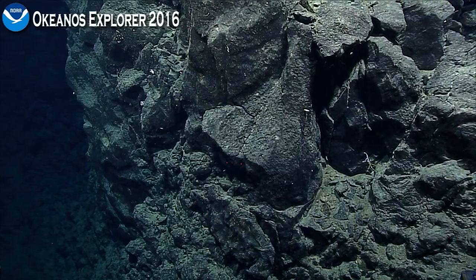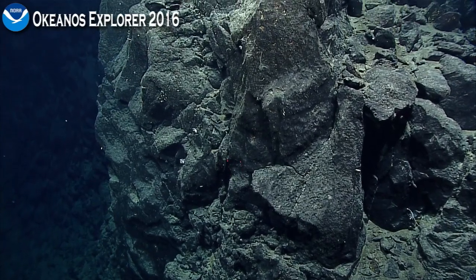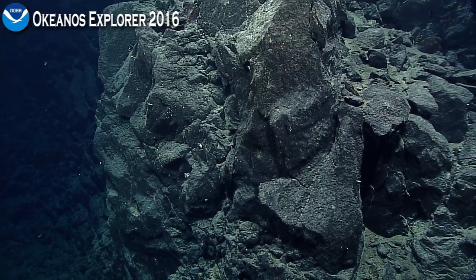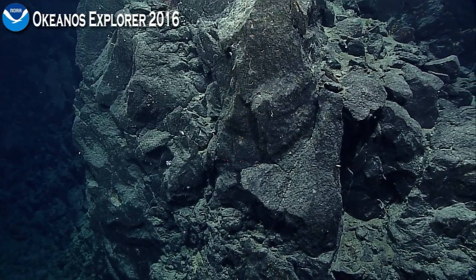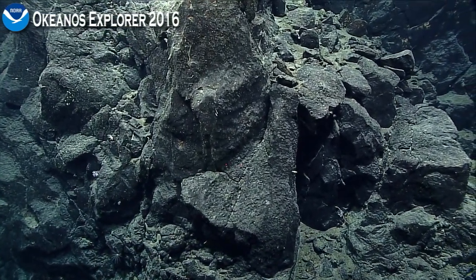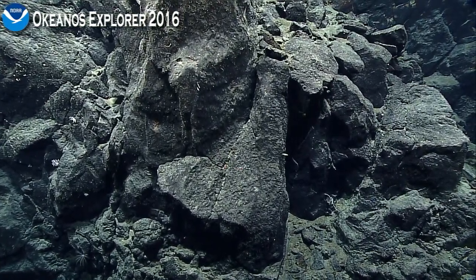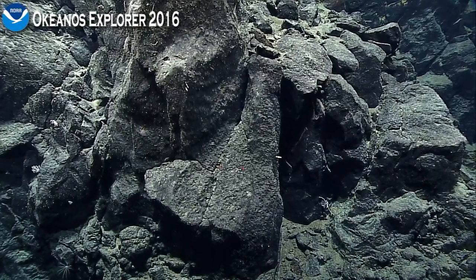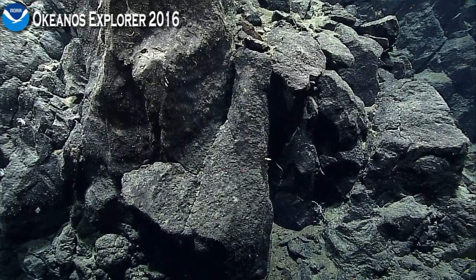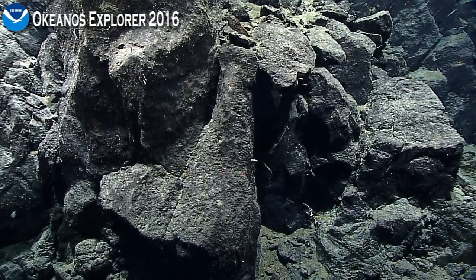I've just asked the pilot to move so that we can center this more curved series of fractures in the rock that's at the bottom of the screen, a little bit on the right. Pillow lavas often have radial fractures in them. If this were a pillow, it would be an extremely large one. The two little red dots you see are 10 centimeters apart. Most of the structures that we're looking at in this massive outcrop on this faulted wall appear to have much finer fracturing.